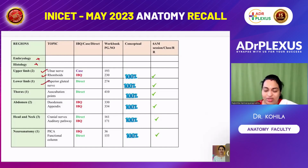Lower limb, as usual, superior gluteal nerve, a very, very important topic. Thorax, they asked about the auscultation points, arranging them from superior to inferior. Abdomen, 2 questions this year, from duodenum and appendix: an image-based question from the appendix, and relations from the duodenum. Head and neck again, cranial nerves, cranial nerves, cranial nerves. Auditory pathway, with no image-based questions in head and neck. The auditory pathway question has been repeated twice.